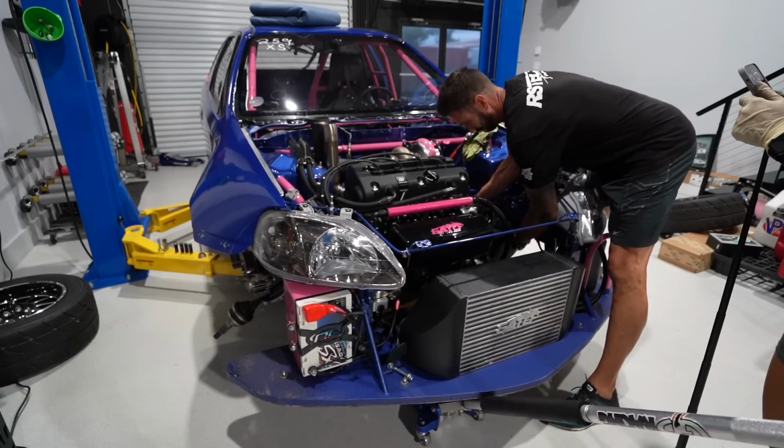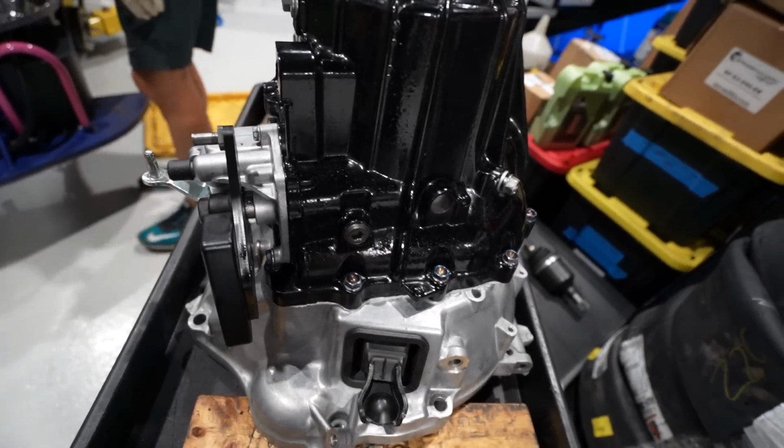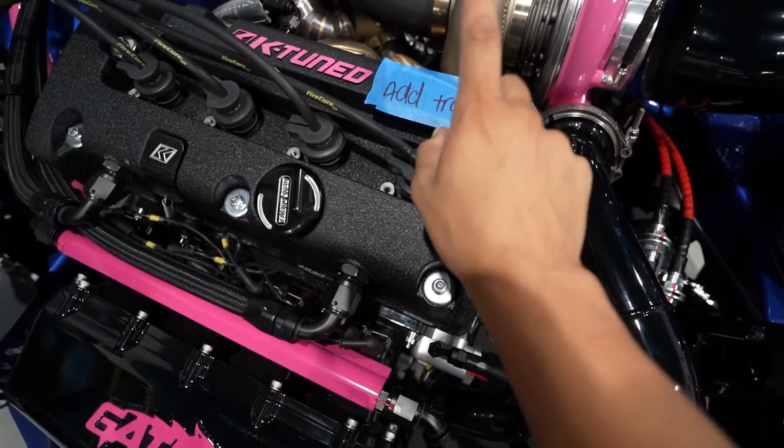So here we are today, guys. Setup's pretty much the same. I did take the transmission out and replace third gear here at GP1 Racing. Huge shout out to Mark for helping me with everything. It was third and fourth that ended up being hurt. So we removed the trans, got all that fixed, put the transmission back in, and as you can see, all that is left is to add trans fluid.